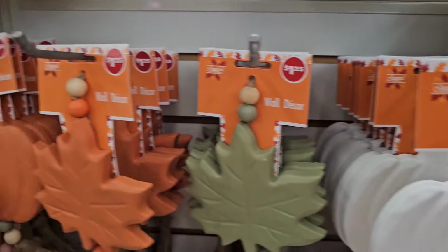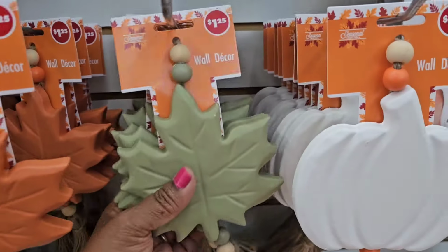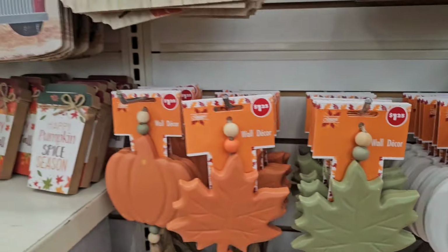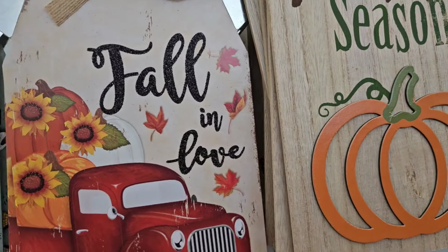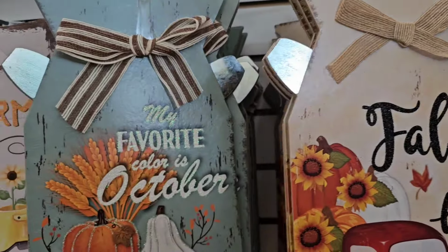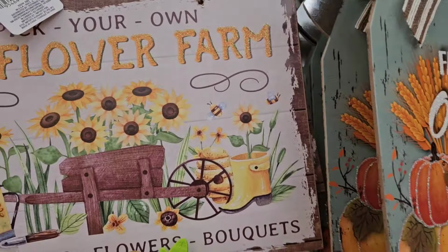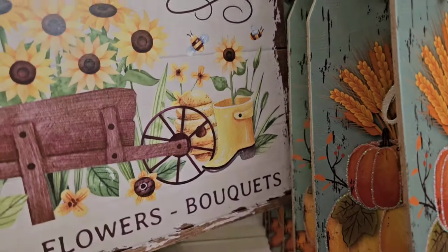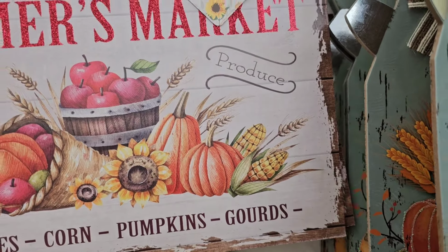A little bit more. I showed this one before, so here's a little bit more on the wall decor. And then they also got this one here as well. They also got this, it's pumpkin season, fall in love. It's really cute. And then this one is my favorite color, is October. Really, really cute. And then this is pick your own sunflower. And then the other one is farmers market, open daily, apples, corn, pumpkins, gourds.